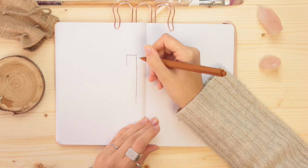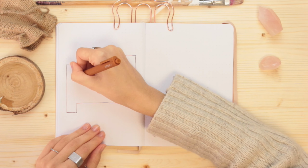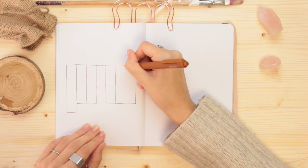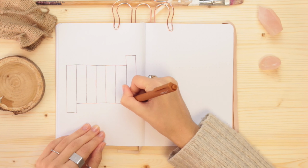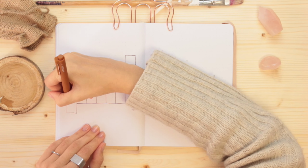This month I changed my calendar a bit, drawing squared boxes. Last year this was my usual calendar and I wanted to try using it again. It's really pretty. To draw it I'm using a gel pen by Arteza. Their pens are really beautiful and the colors are unique.